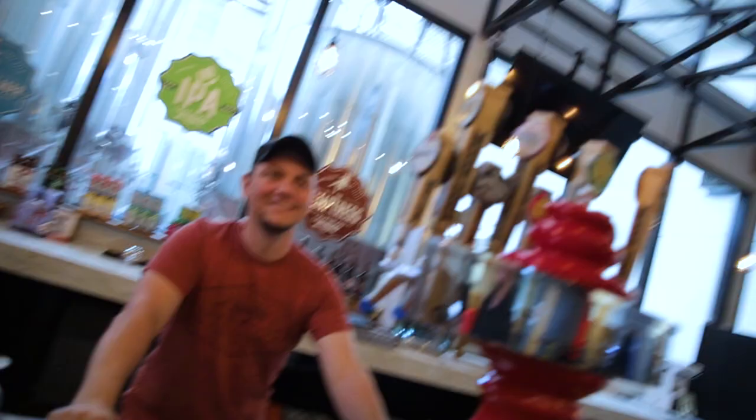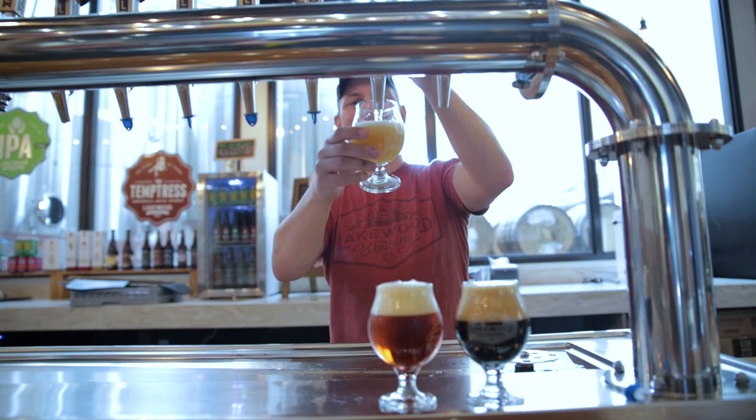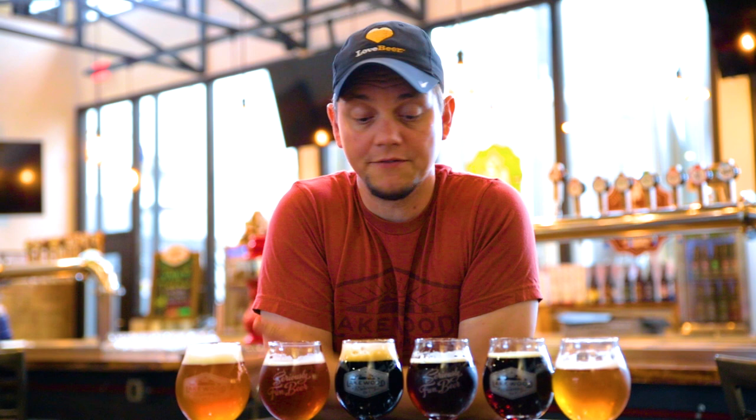So what do you got going on over here today? Got a little plan in the works to come down to Opa and do a little tap takeover. That's samples. These are full pours. Oh, what's going on over here, my man? Wanted to give you the full experience. So let's go through the beers. So we're gonna have six beers on tap, all very awesome beers.